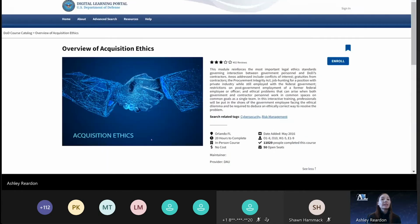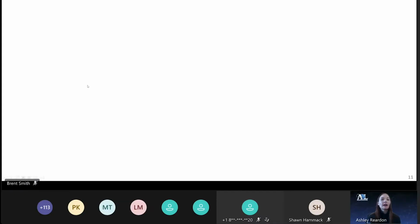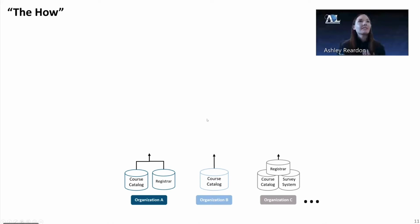I'm going to stop sharing, and Brent, I'm going to have you open up the slides and I'll quickly introduce our high-level approach for how we are going to achieve this vision.